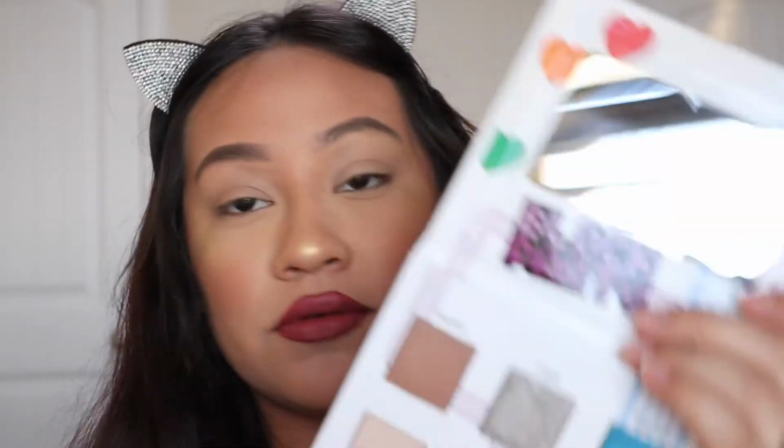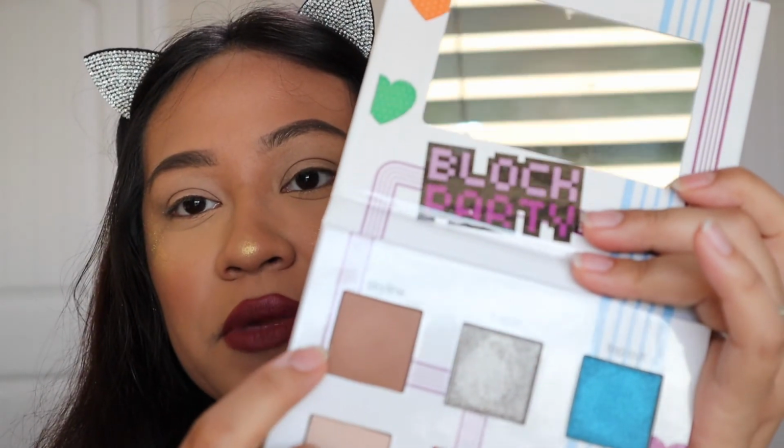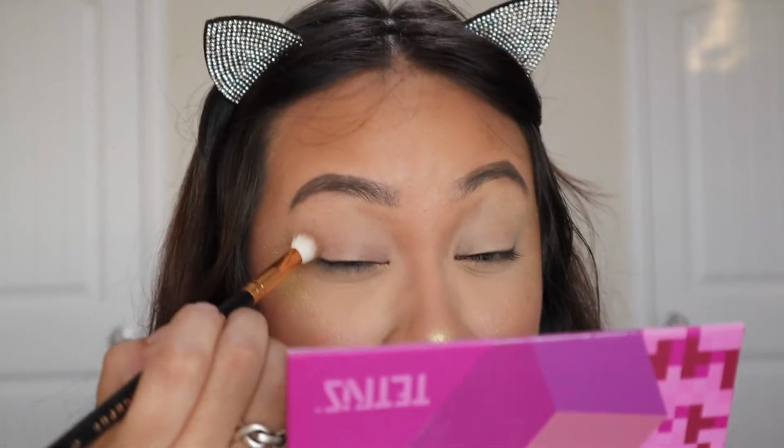I am going to apply some of my Urban Decay eyeshadow primer so we can give these eyeshadows a fair try. Alright, so we're going to get up close and personal. The good thing is that this eyeshadow palette does have a mirror, so I don't have to be holding two products at the same time. I don't even know what I'm going to do. These shades are such a weird color scheme. So I'm just going to start off with this brown in my crease. It is more of a cool tone brown.